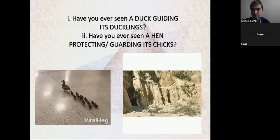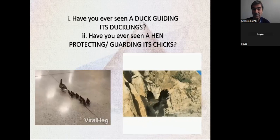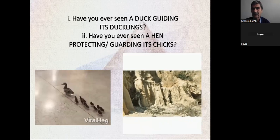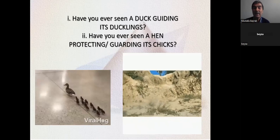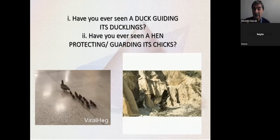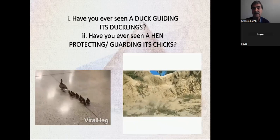Let's take a look at the hen. Does the hen look courageous, or does the eagle look courageous? Yeah. So the hen looks more courageous than the eagle. It is clear that the hen is more courageous than the eagle, or the hen is more powerful. Yes, the hen seems more powerful than the eagle. Okay, the hen attacked the eagle, and it protected its babies. Okay.